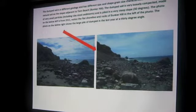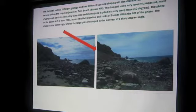So the dump soil is a distinctly different geology than the natural soil that's there on the slopes. And we'll see that the grain size, or the size of the sediments, is different than what's naturally there. And it was loosely compacted. It's slowly getting more and more compacted over time. And these clay-sized particles form a very steep slope. We went out and measured it, and it's about a 30-degree slope.